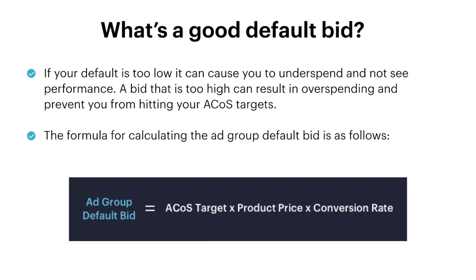And then the last component of that is take your conversion rate. So if you're new to advertising, you can use your organic conversion rate, and you can find that in your business reports. But essentially, you would take the conversion rate and multiply that by those two metrics before. So ACoS target of 50% times product price of $10. And I've found that my shoes have a 50% conversion rate. That gets me $2.50 for my ad group default bid. So that's a simple formula to come up with, and that's going to be for you want to use the product prices and the conversion rates only of the products that sit within those ad groups or campaigns.